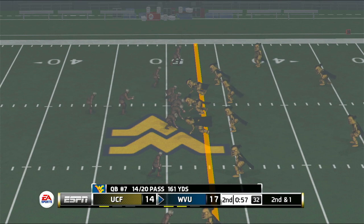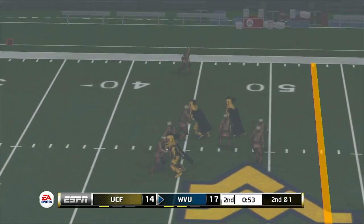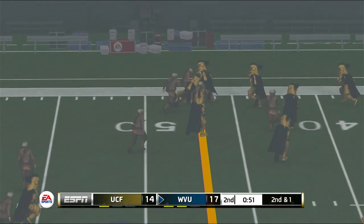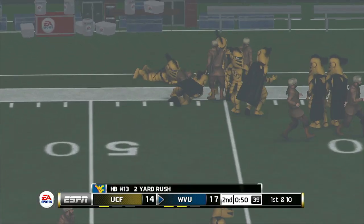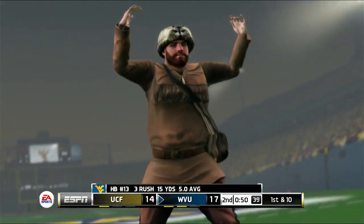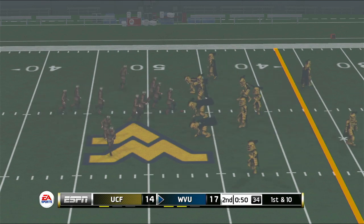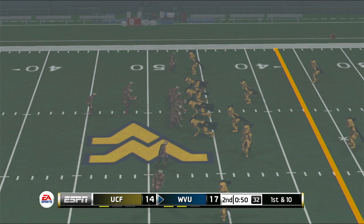West Virginia is up a field goal. He's pushed out of bounds right at the 7-yard line. Good job here by the defense. If you let this quarterback set and throw, he'll kill you all game. But they got excellent pressure on that play. First and 10, ball on the 47.